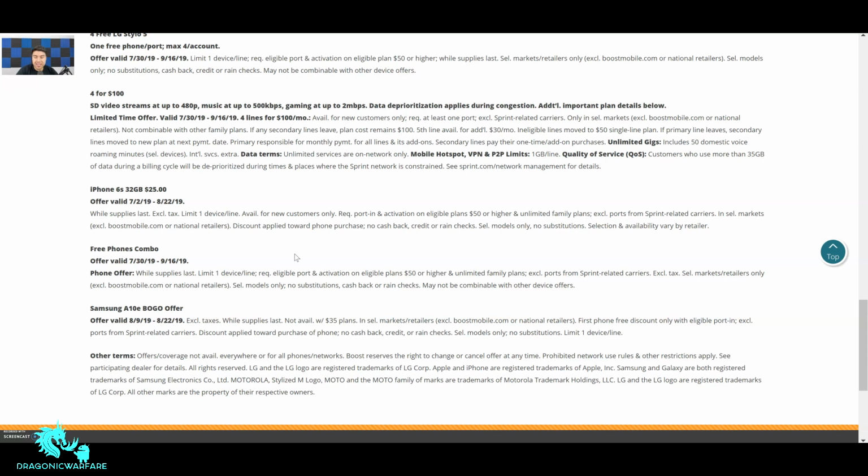It says while supplies last, excludes taxes, limited one device per line available for new customers only, requires a port-in and activation on eligible plans $50 or higher. So right away, the main thing to get this phone for $25 is you have to be a new customer and you have to be a porting-in customer. Of course, these kind of big discounts have a lot of requirements. Every company does this, so don't blame Boost Mobile. Like I said, Cricket does it, Metro does it, US Cellular, Verizon, AT&T, doesn't matter. All the carriers out there usually do something like this because they want to attract newer customers.